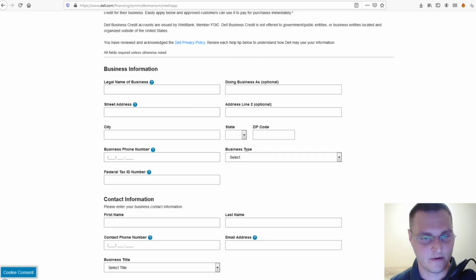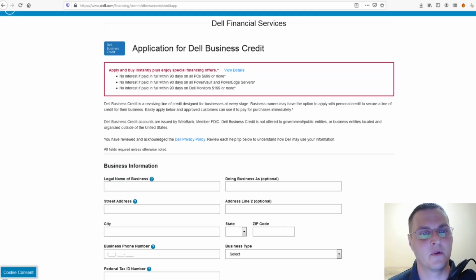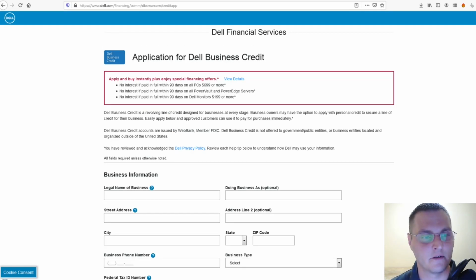It's not really worth it because you're going to get that denial, and you don't need unnecessary inquiries on your business credit, even though they don't really hurt your score. But when others pull your credit, they can see that you're applying so much, and it makes you look desperate. But they're actually underwritten through a web bank, same as PayPal, working capital is through a web bank.